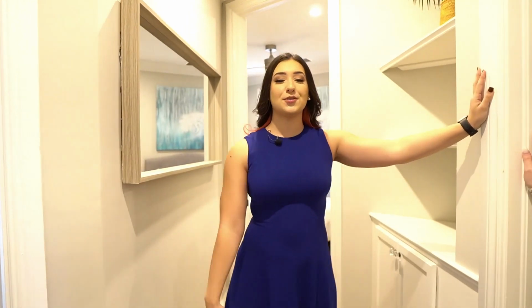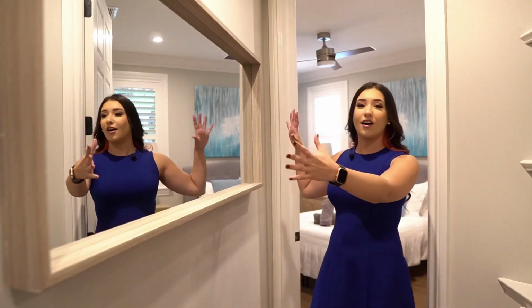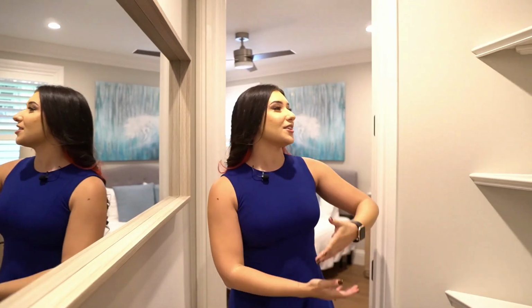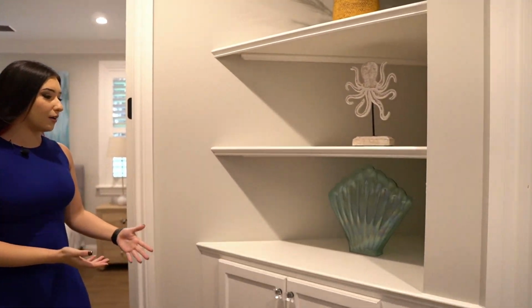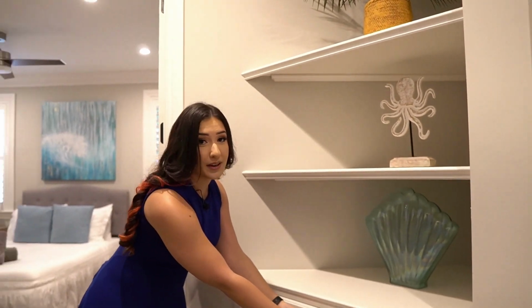And before I show you the fourth bedroom on this first floor, I actually wanted to point out this hallway, this mini hallway. It's got a beautiful long mirror on here. You want to look at yourself as you walk by. And it's also got these beautiful 3 shelves with plenty of space. As you can see down here, there's space to put anything that you need, as well as decorations.